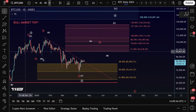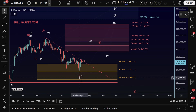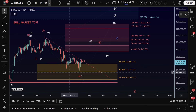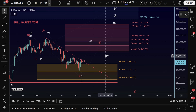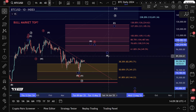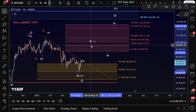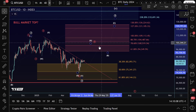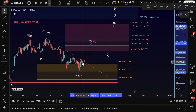It's the working assumption that on the 7th of April, we formed around the 50% retracement at 75,340, and that we started some kind of an uptrend. But again, whether that's the red B wave or the white A wave as part of a larger fifth wave to 130k, we just have to see. For now, I'm tracking higher prices on the shorter time frame.